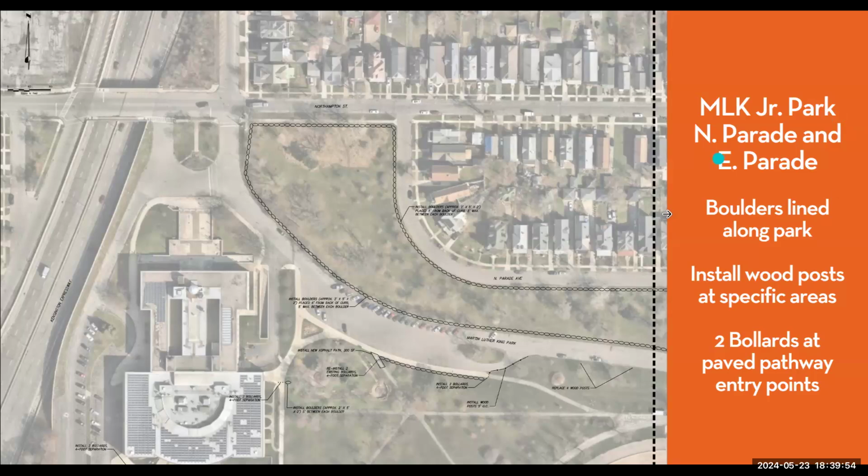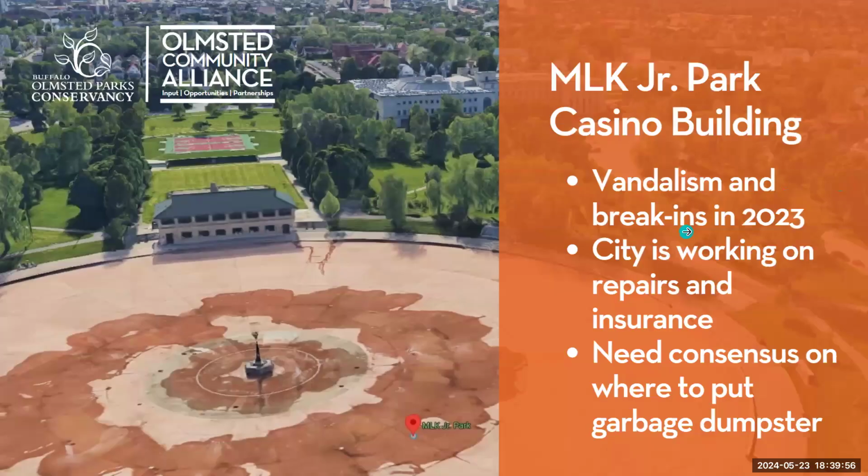Alright, I'd like to add one other thing too, which is that we know the city budget is going to deteriorate quite a bit in the next few years because the city's not in good financial condition. So that means Olmsted's budget is probably going to be constrained. So I think it really is important to start pursuing insurance claims for some of this damage instead of just.